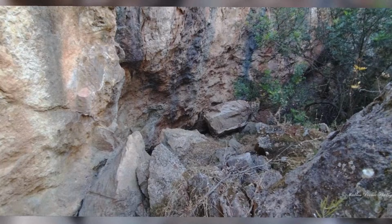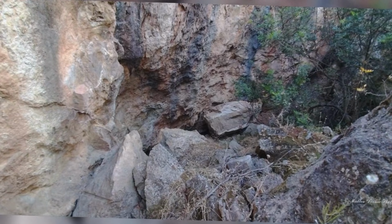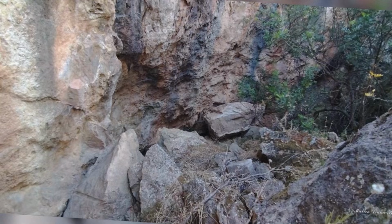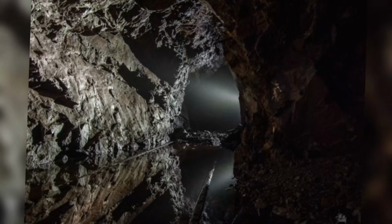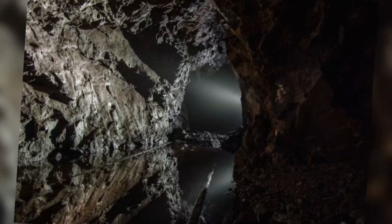This changes how we see the cave. It's not just a playground for experts, it's a nature preserve. The gate locked in 1999, and it remains locked today. The pits are still there. The danger is still real, but the silence inside is now for the wildlife, not the explorers.